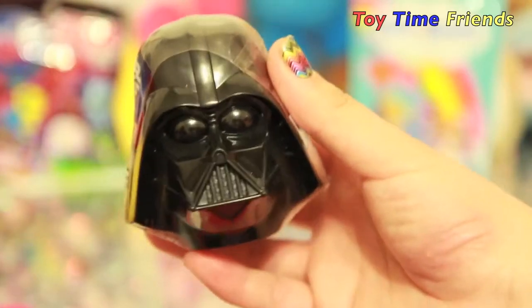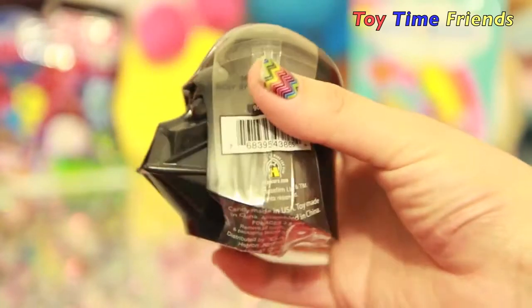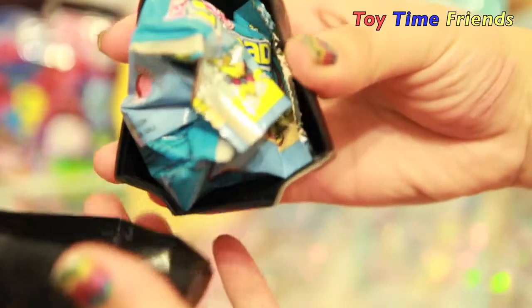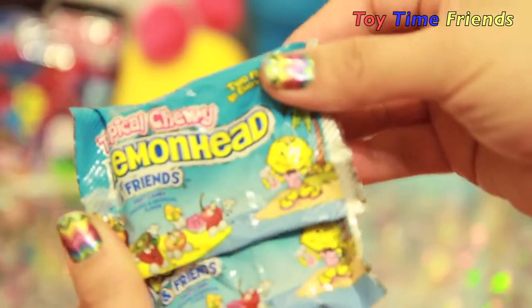Here's the Darth Vader egg. Let's open it up and see what we get. Wow! We get 2 candies! That's it!